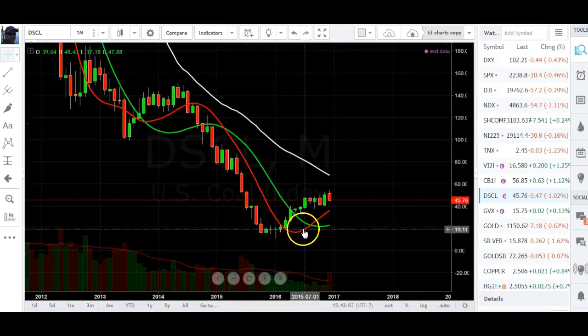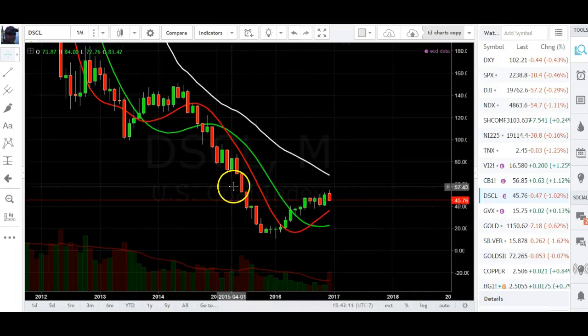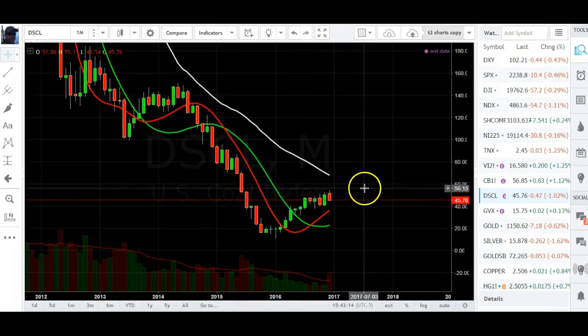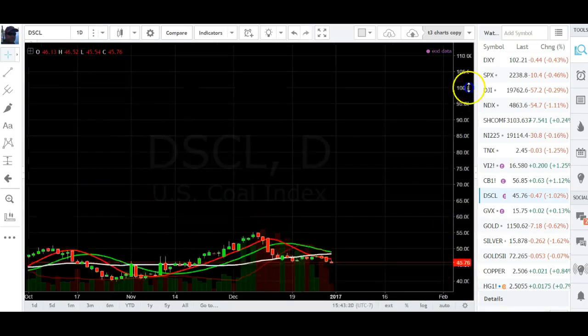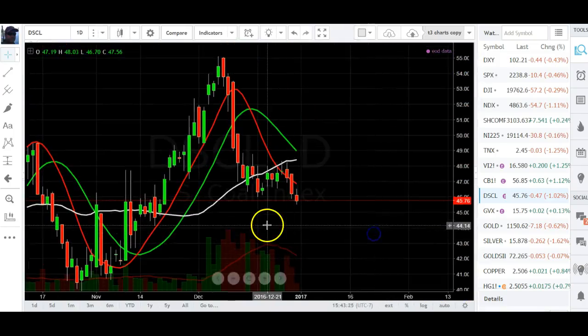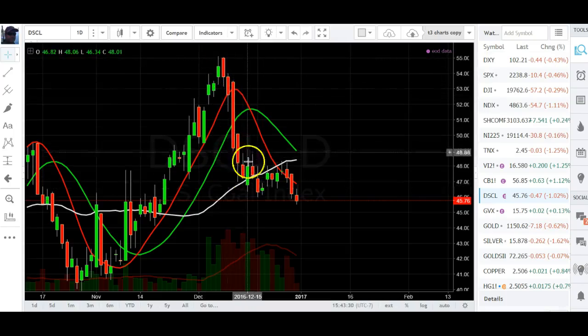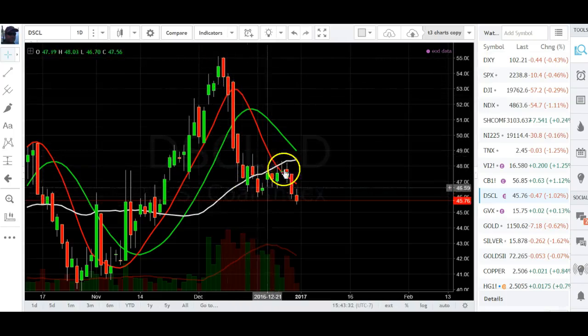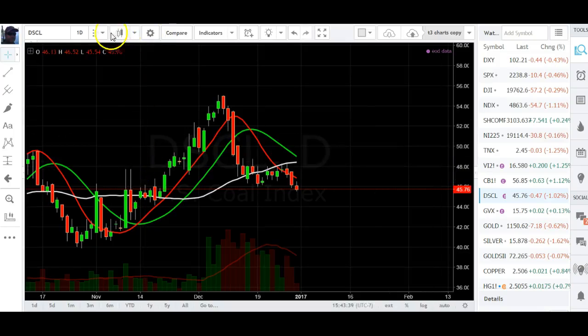Coal's climbing. We got the EMA 8 climbing with it. You can see the trend on the 8. So unless something happens, I guess it would stay in motion for coal. But right now, bearish retracement is in. It looks like a double top. Broke down. Bearish retraced. And then broke down, broke previous lows. That's not good. It's going to take another leg down.